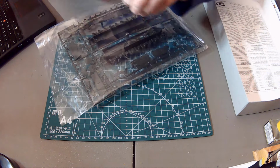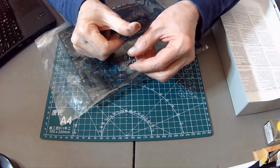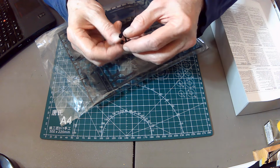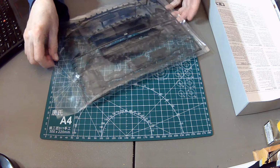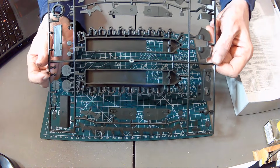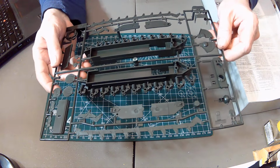Okay, and so we've got some vinyl spacers here. These are for the wheels, so they will turn. Sorry for my dirty finger. I was working on a project right before this, so I'll give a little update on that. And so, yeah, that goes there. And you probably could already see, but there's no flash here. I mean, there's just no flash. Everything's just perfect and beautifully detailed.